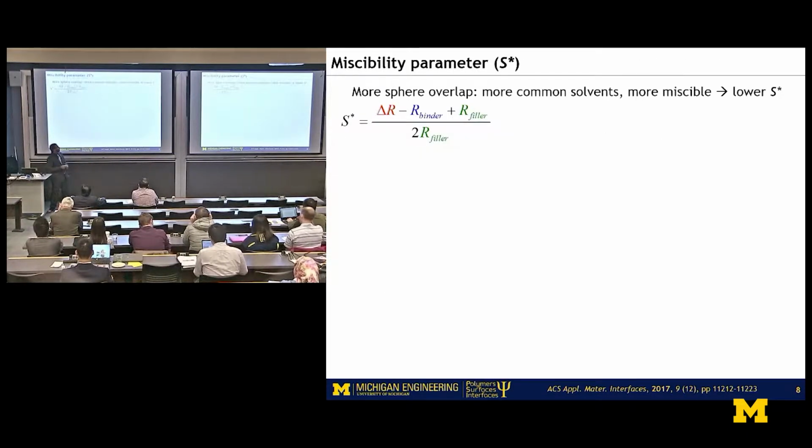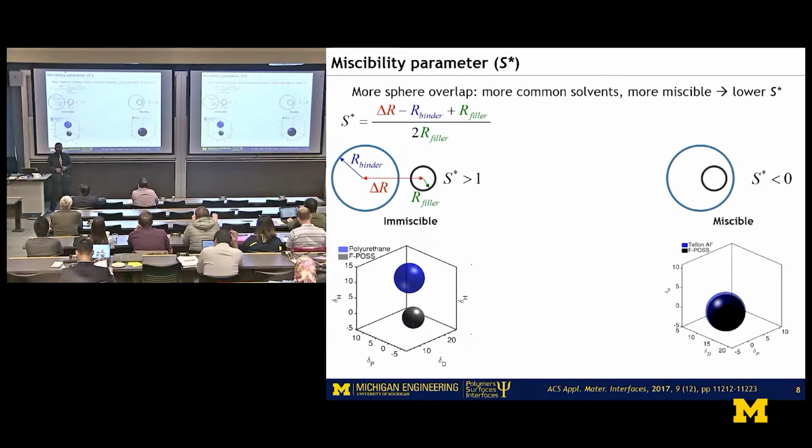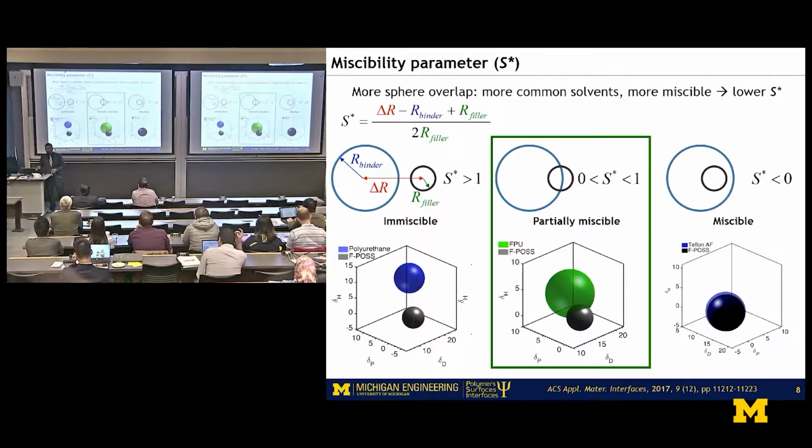And then for that, we define a simple geometric parameter which characterizes the overlap of the two Hansen spheres. So a completely immiscible pair will have no overlap between the two spheres and an S star parameter greater than 1. If the two components are completely miscible, S star is less than 0, and their spheres completely overlap. And in the intermediate regime, they're partially miscible.